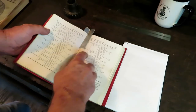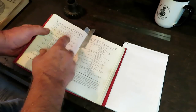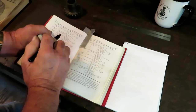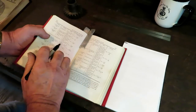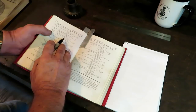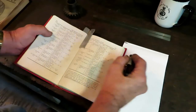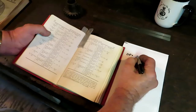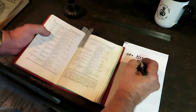This has got the formulas to find something when you know something and something else. So you look down here, to find the diametrical pitch when you know the number of teeth and the outside diameter. This says diametrical pitch equals N, number of teeth, plus 2 over the OD.